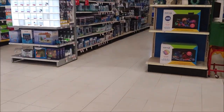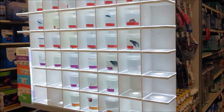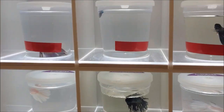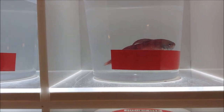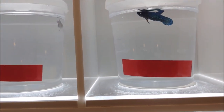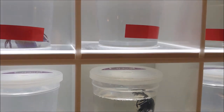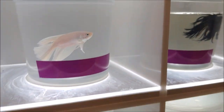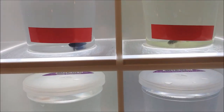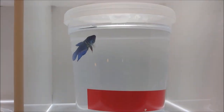Fighter fish. I absolutely love fighter fish. Oh my goodness. Look at them. Little tiny ones too. Maybe those are female. Ooh, a white one. I had that before. Had so many of these. I just love these fish.